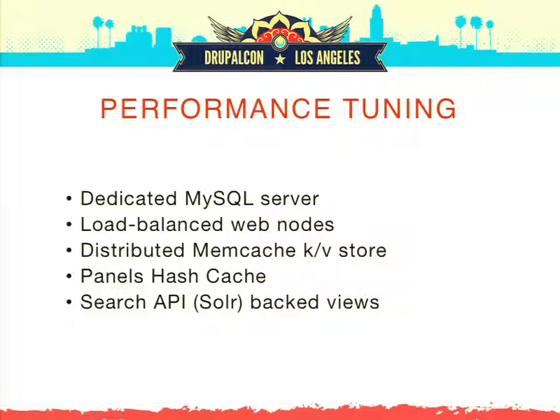Continuing on that kind of tack of alleviating some of the load from MySQL, we used Memcache. We moved as many of the cache tables as we could into Memcache, so that was cached in memory instead of hitting the database, and distributed it amongst all the load-balanced web nodes so that everything was consistent across them, and if one of them dropped off, the rest would pick up the load.